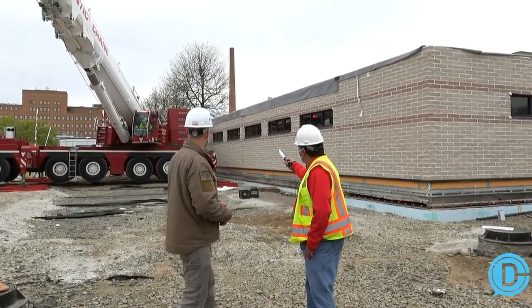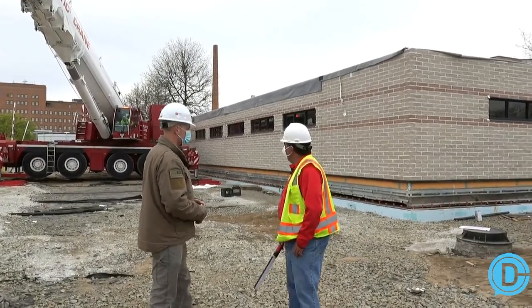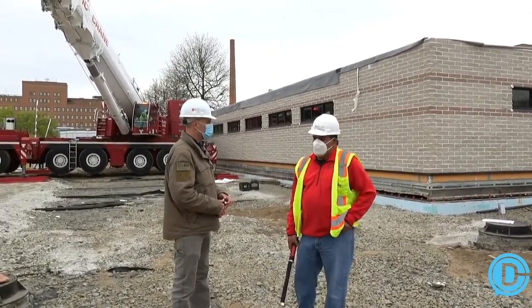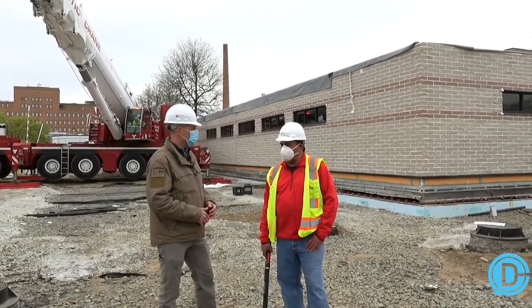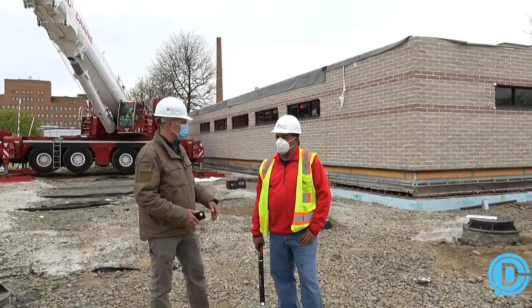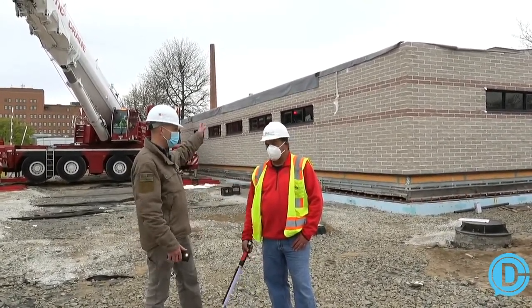Maybe 1 or 2 more vertical joints. Here where the crane is, as soon as he leaves, we'll put some backer rod and caulk in there to make it weather tight. We're expecting some weather late tonight and tomorrow, so we just want to make the building waterproof. That's the key here. It's just getting it watertight for the evening so they can do the final work.